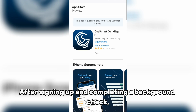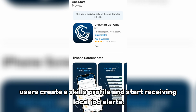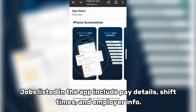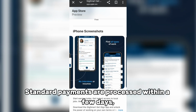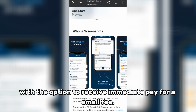After signing up and completing a background check, users create a skills profile and start receiving local job alerts. Jobs listed in the app include pay details, shift times, and employer info. Once a user accepts a job, they clock in and out directly within the app. Standard payments are processed within a few days, with the option to receive immediate pay for a small fee.